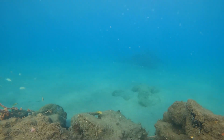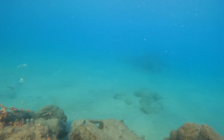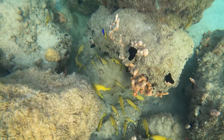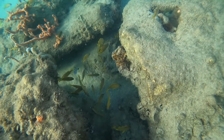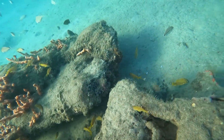Like I said, the marine life here is breathtaking. I love those little yellow fish with the blue on top. Alright, here comes my first awkward underwater encounter.